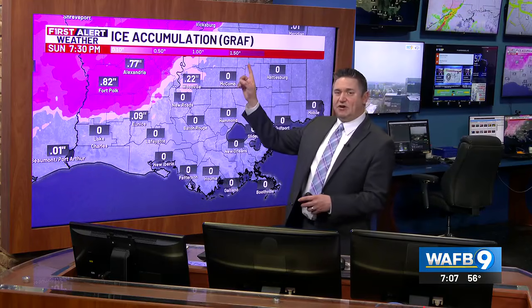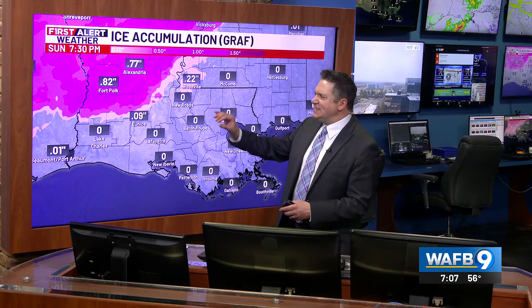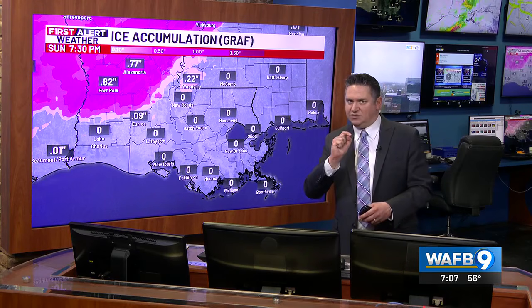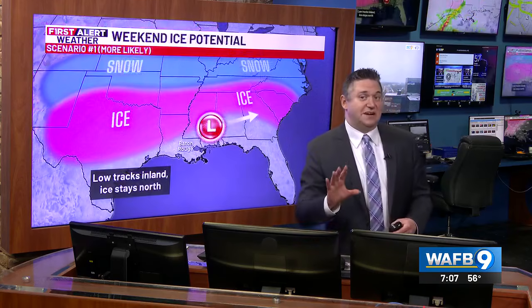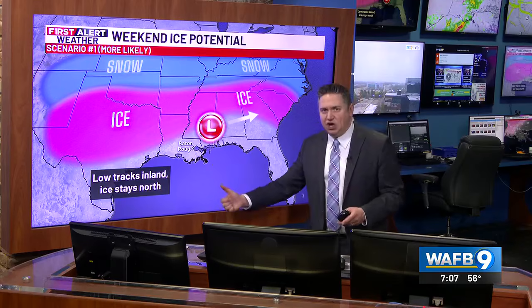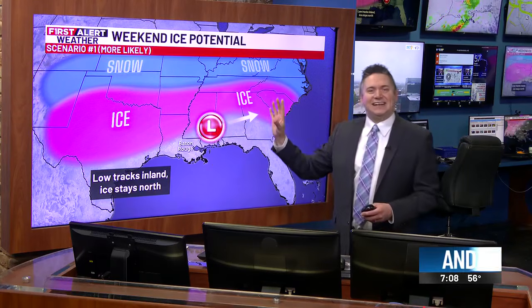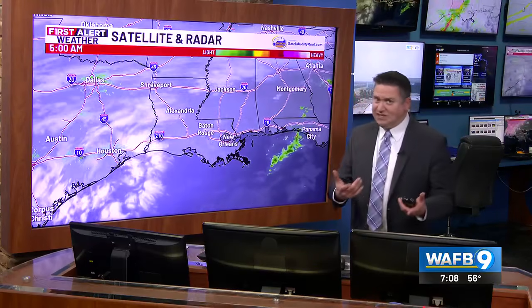And here, this is the graph model, and the graph model's starting to update and show a couple of new trends. I would say if you live around New Roads, that's the one area I really want to keep a good eye on this weekend. They're going to be real close to that line right there, and for good reason, because they're going to be very close to the freezing line. I'm going to show you that in just a second. The area of low pressure looks like it goes a little bit farther north, a little bit farther inland, and that keeps the wintry precipitation farther to the north too, so that's good news. These are all good things.